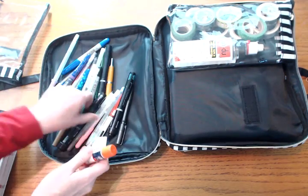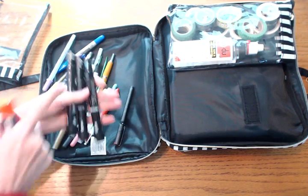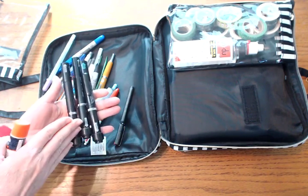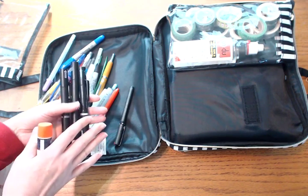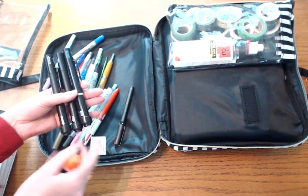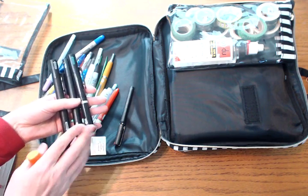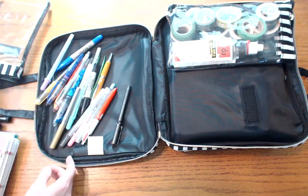And then for glues, I have my smash pens that are the pen on one side and then glue on the other. I actually really like these pens, and this whole section right here are pens that I really am trying to use up. If you've seen my planner goals for the year, I really like these pens. However, the glue is starting to dry up, so that's why they're in this section. And then for my other glue, I just have a repositionable glue stick.